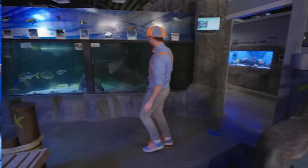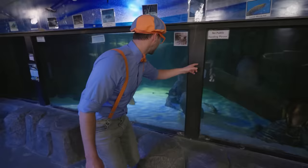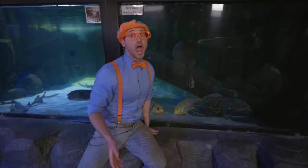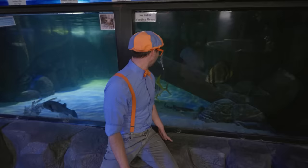Look over here. Wow, this is a big tank. Whoa, do you see that fish way over there? Whoa, yeah, there's a fish way back there. It's so big. It's a bumblebee grouper. Yeah, and actually, they live to be 80 to 100 years old. But this one's only about 10 years old, so it's gonna get way bigger.